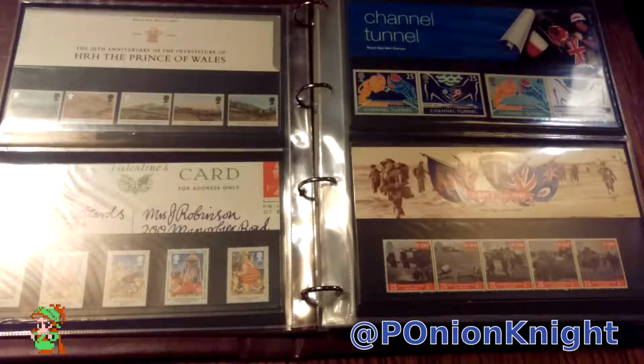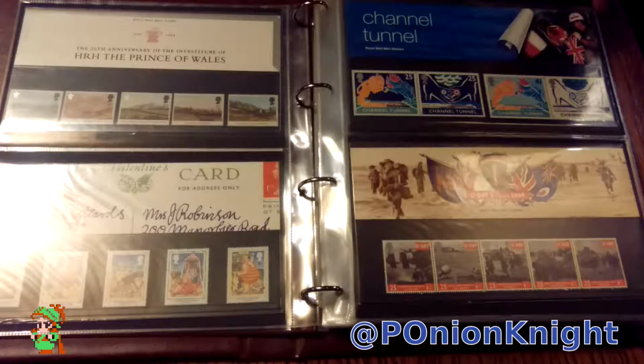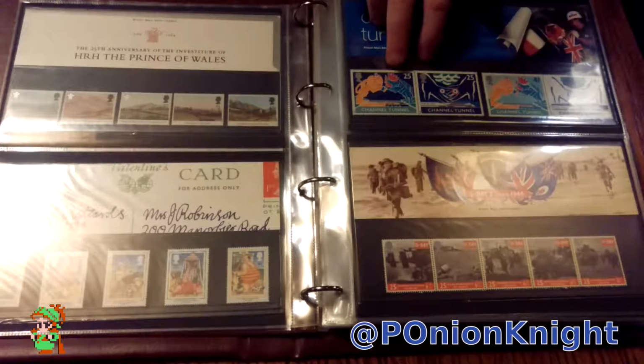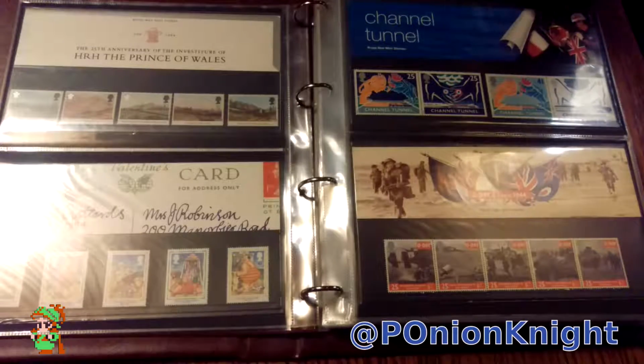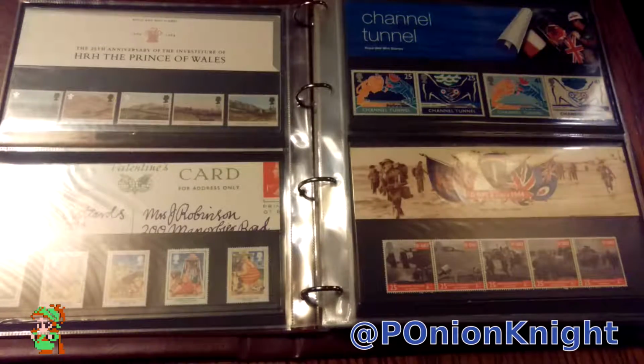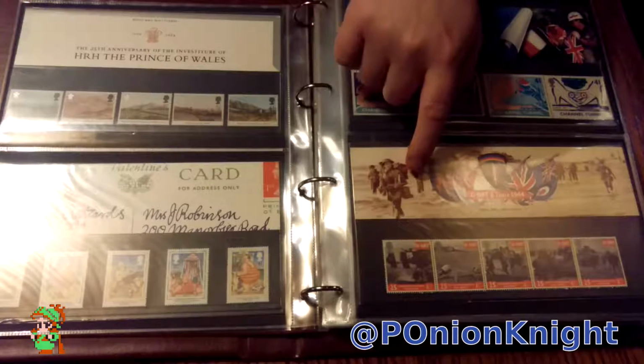The Channel Tunnel. So, that's a thing that we've got, and it's actually really good. The stamps aren't that good, but the Channel Tunnel is brilliant. I've been on there loads of times and it's great.